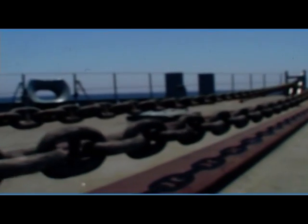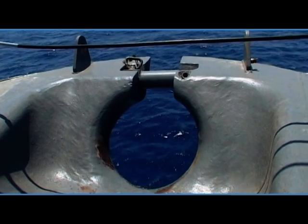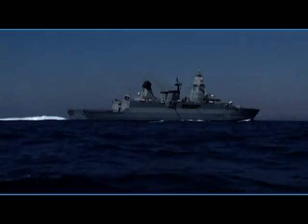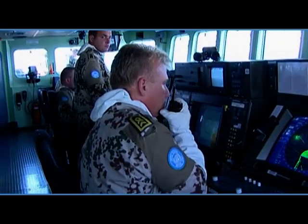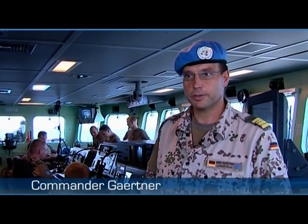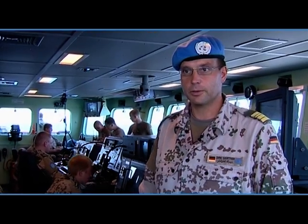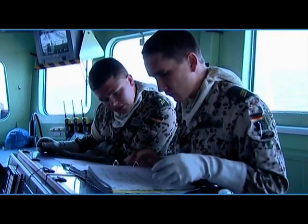The Hessen is the most modern and advanced ship of the German Navy. Launched in 2006, she's in capability and size comparable to a destroyer. This is, for me as the commander of this frigate, the most important place on board, the bridge. From here we helm and control this ship, our small town, the Hessen. From here we also visually monitor the sea and give the necessary commands to the rest of the ship.